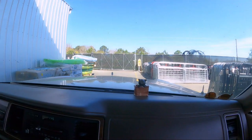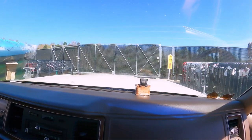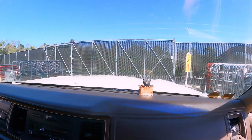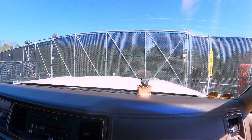Feel a little extra weight in the car. Yes, definitely. Open sesame. Shouldn't it just open? It will. I just gotta get close enough. There it goes.